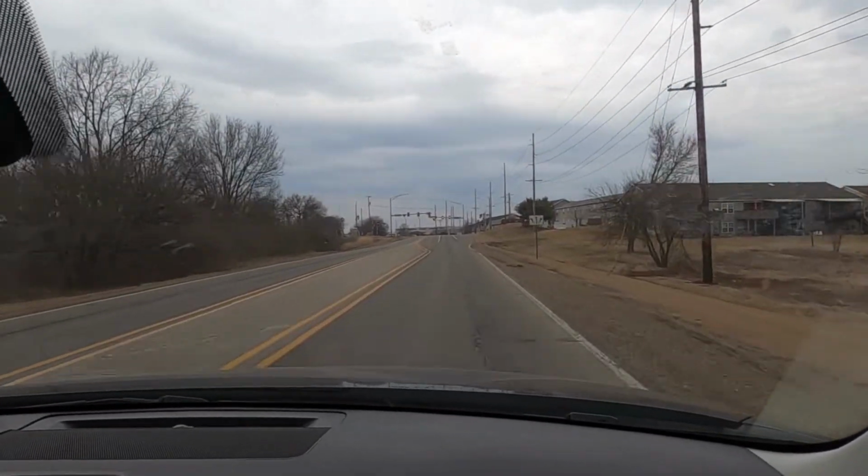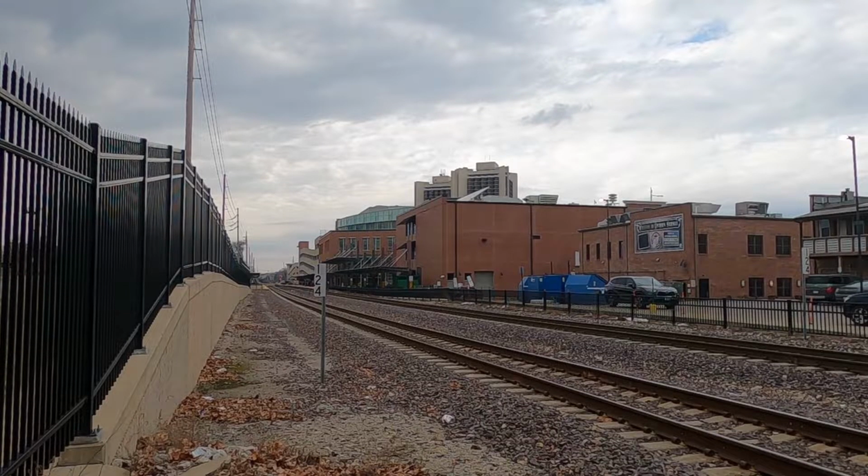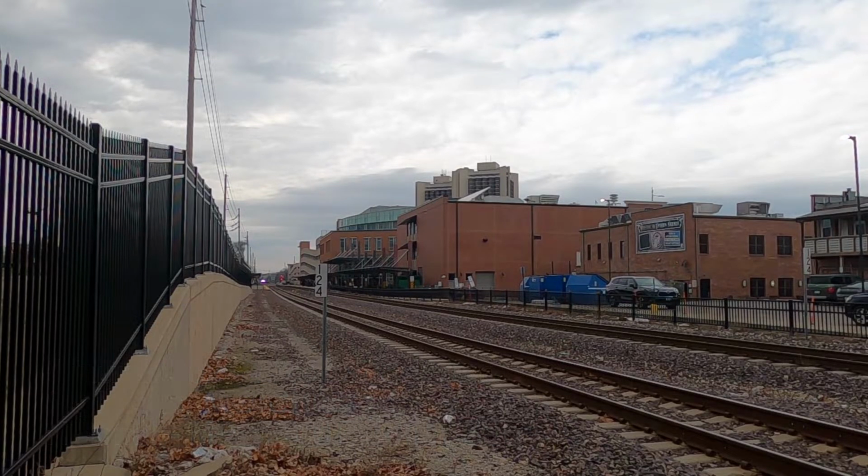This meant in less than an hour there would be 3 Amtrak trains through Bloomington, as the northbound Texas Eagle was also running about an hour late and would bisect the 2 regionals. First up was the northbound Lincoln Service number 302, about 2 hours behind, led by Siemens Charger number 4632.